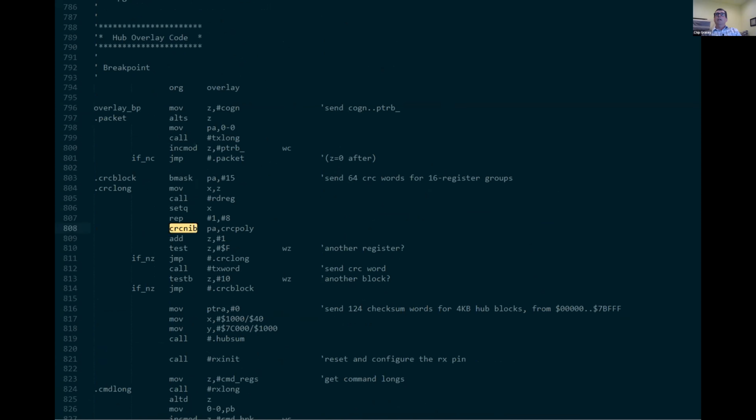There we go. So at the outset, it sends 64 CRC words for each 16 register group. And it does a proper cyclic redundancy check, using this code here. So those checks are super thorough on the cog memory. On the hub memory, it's more kind of drive-by.